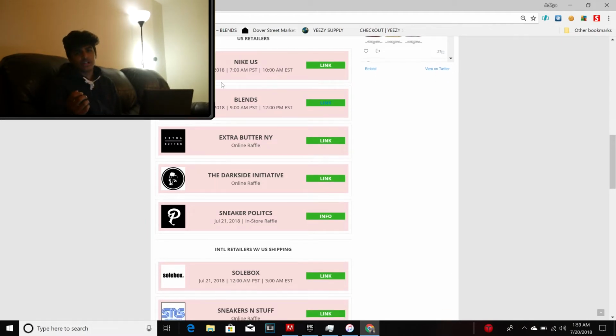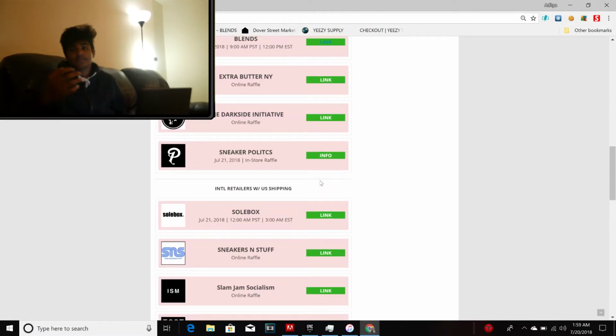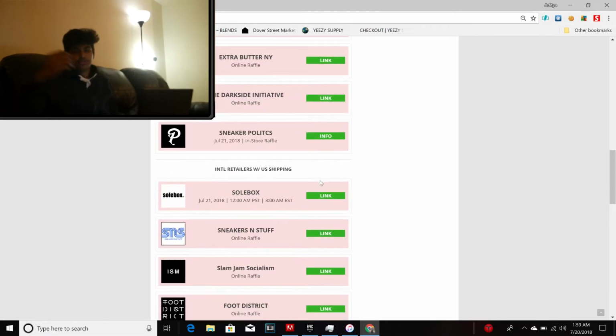I've been lucky enough to get the Beluga 2.0s from SOLEBOX, so I know it's not a scam or anything. Obviously it's a reputable website, so you guys can stay up and cop. You might have a chance.